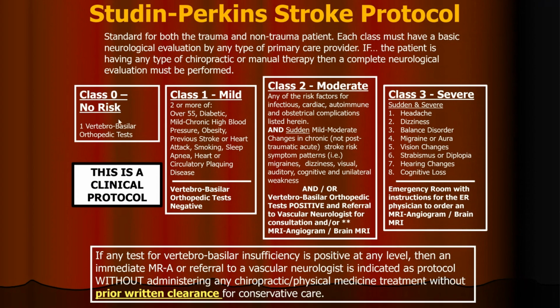No risk, zero: you have a positive vertebral-basilar or orthopedic test. There's no risk. Now, number 2 or more of: over 55, diabetic, high blood pressure, obesity, previous stroke or heart attack, sleep apnea, heart or circulatory disease, and the vertebral-basilar orthopedic test is negative. This is mild. You're going to use your clinical judgment. Maybe get the medical records from the primary care provider. Okay? So that's something you might want to talk to them about. Or if you have a relationship with a vascular neurologist, that would be great.